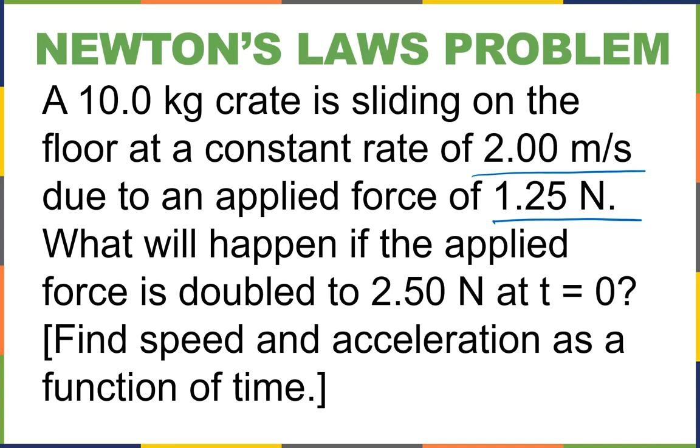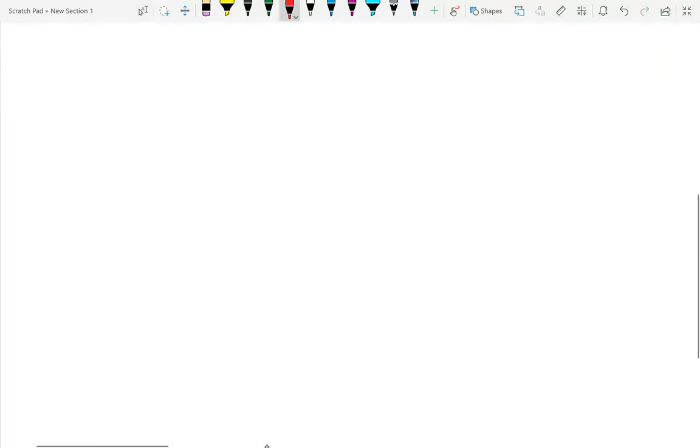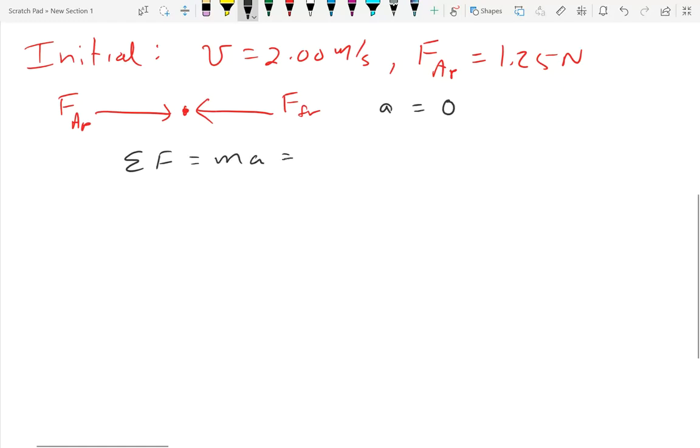So if I draw a free body diagram, I should have made a blank page here, but I didn't. If we look at the free body diagram initially, here's the object. There's the force applied, and there's the force of friction. Acceleration is equal to zero because it says constant speed. So I can take this and say the sum of the forces is equal to mass times acceleration, which equals zero.